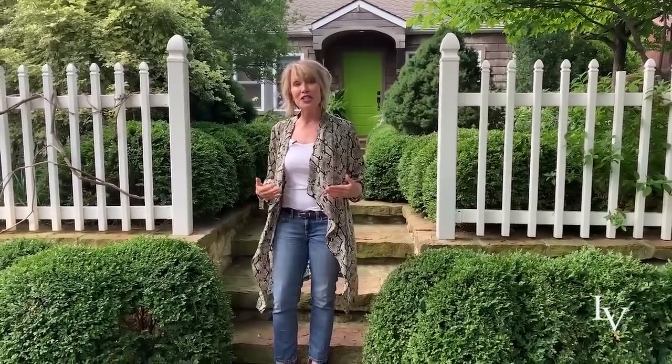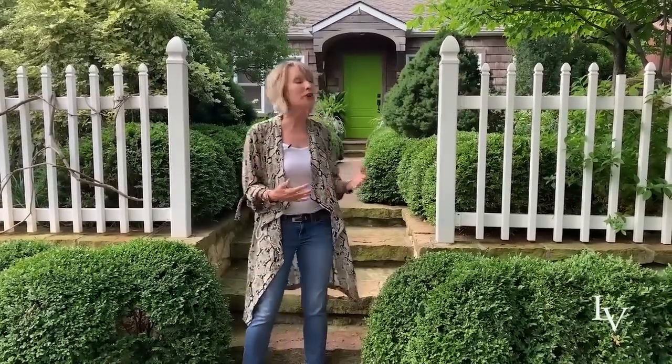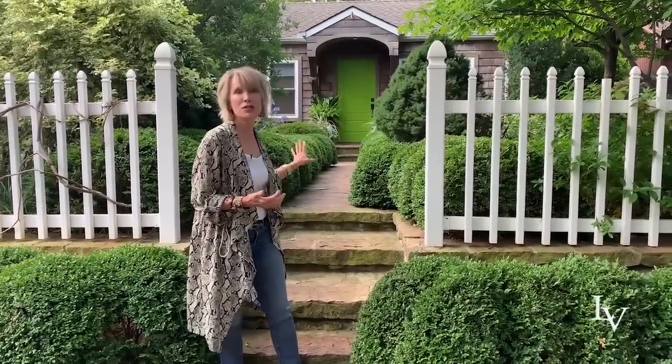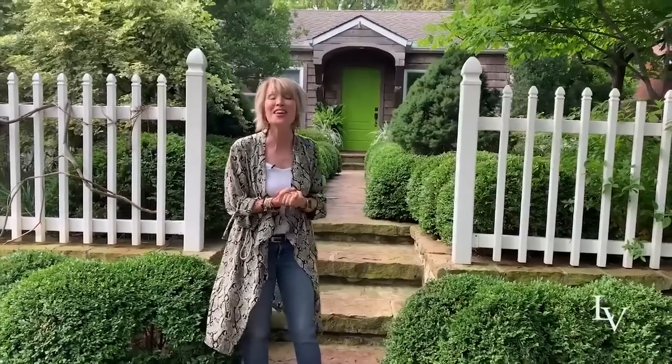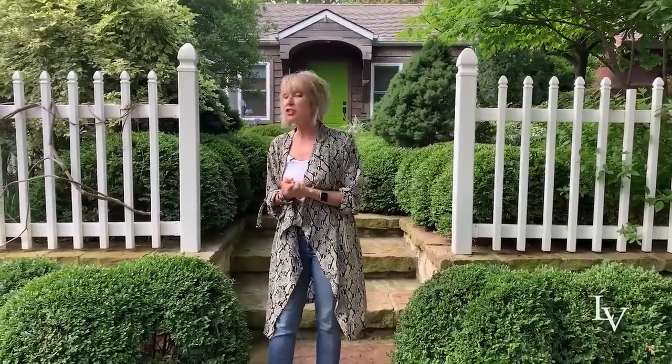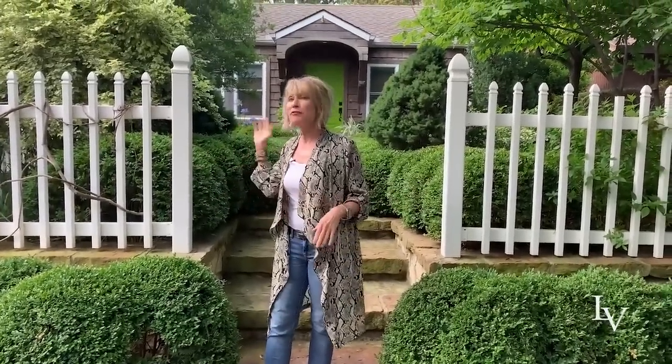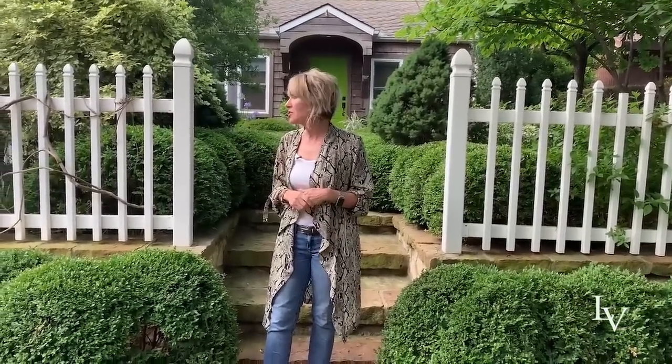But this gives dimensionality to this entire landscape, creates layering, and also I think lends an importance to this tiny little house that it may not have otherwise. It's just a brilliant way, this layering, to really emphasize the structure of the house itself.